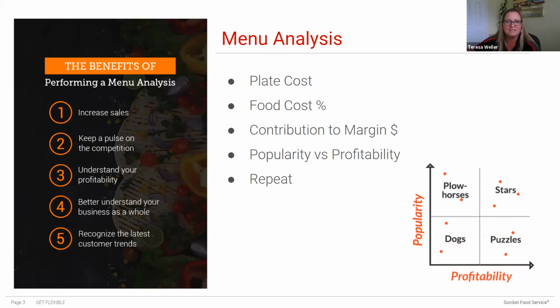Running a proper menu analysis will classify each menu item into 4 categories, and I'm sure many of you have seen these before: stars, puzzles, plow horses, and dogs. But just as a quick reminder, stars are your high profit and high popularity items. So you want to make sure that you're highlighting your stars. Be careful with making any changes to them and promote them wherever possible. Puzzles, on the other hand, are high profit items as well, but they're low in popularity. So you may take on a strategy to improve their item description on the menu.